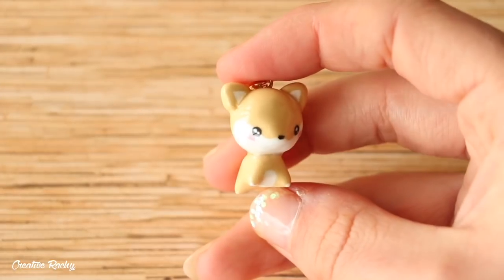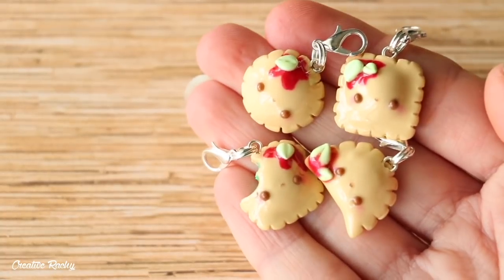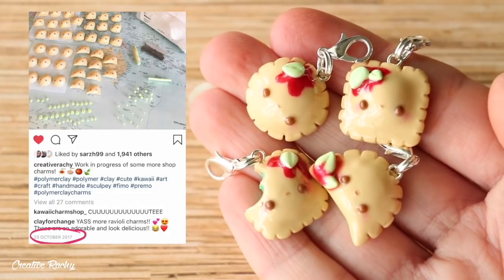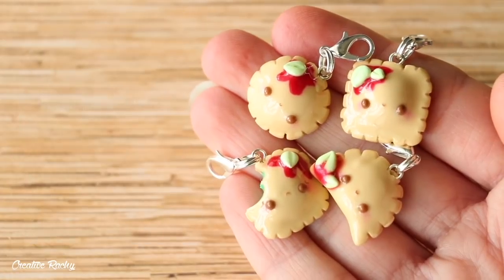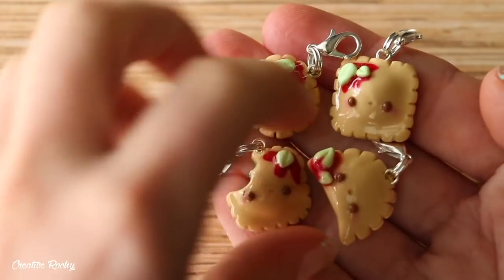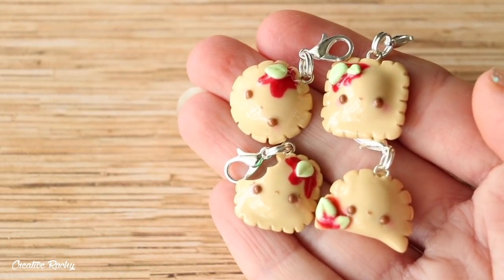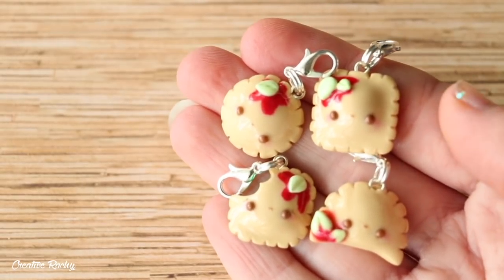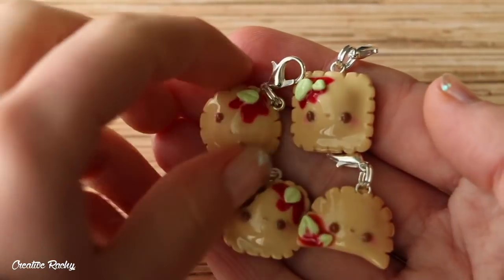There's some kawaii ravioli charms, and I decided to make these ages ago, and I reckon I posted a photo on Instagram maybe nearly 2 years ago when I started making these to sell, and I'm only just doing it now. I need to find that photo. Anyway, I asked on Instagram ages ago if these should be sold individually or in a set. I did a poll on my story, and most people said in a set. So these are going to be sold in a set of 4. So when you purchase this product, you're going to get all 4 kawaii ravioli charms.